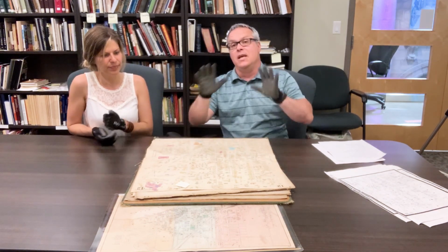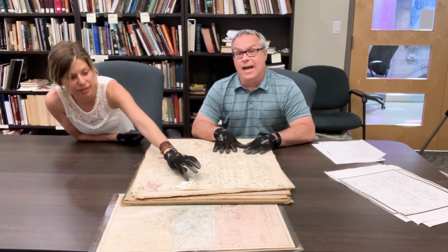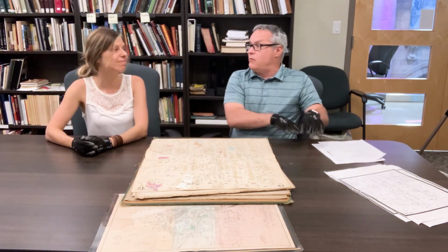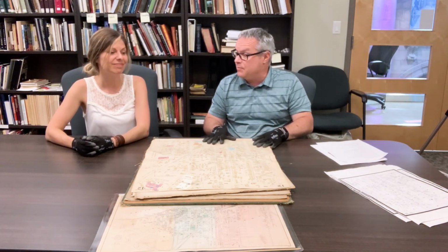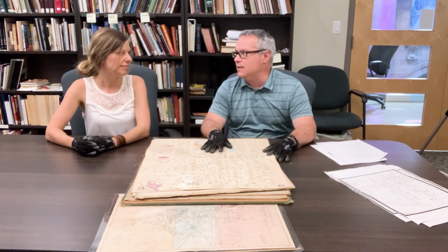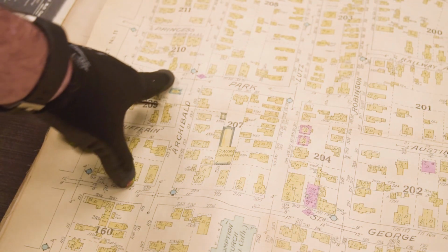The fact that we have these, if you guys have copies of these, even if we already have it and you want to donate it to us, we use these so much. We'd love to preserve one copy and use one as a working copy. Or if you have years that we don't have, absolutely indispensable resources, fire insurance maps. Yeah, very precious. So here we go.